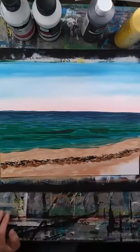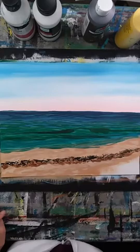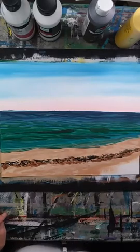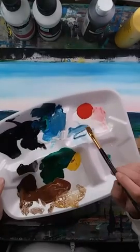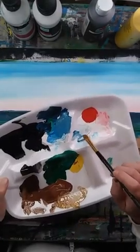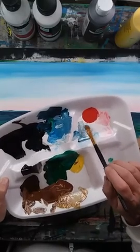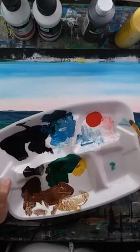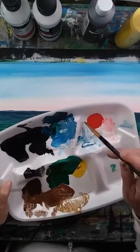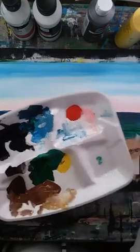All right, we're going to take the smaller flat. We are going to dip it into our white, a tiny bit of blue, but mostly white. That might be too blue. Let me see if I can get some other white. There we go. We want that chiseled edge again.